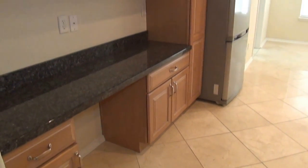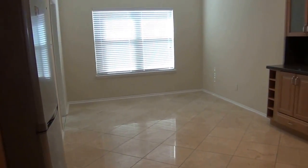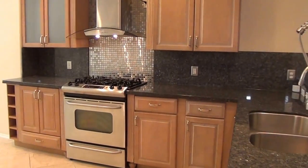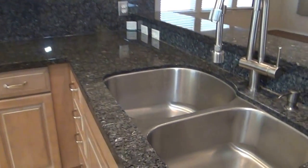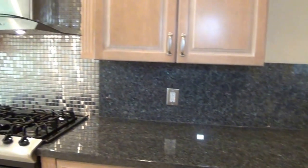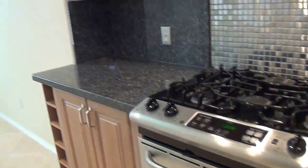Got a desk area here. You also have this large area here, so you can put a small table in here for an eat-in or breakfast nook area. Deep double sinks. Lots of storage space.